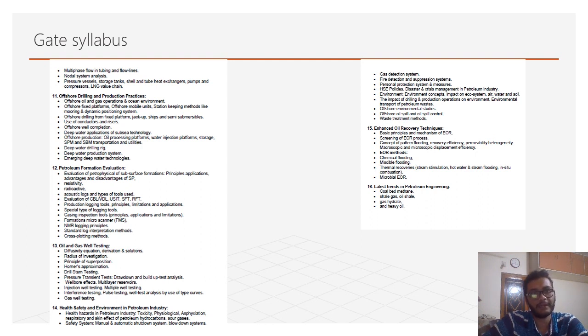Then offshore drilling and production practices. So offshore oil and gas production operations and ocean environments. Offshore fixed type platforms. Then offshore mobile units. Station keeping methods like mooring and dynamic positioning, the DPS, dynamic positioning system. Then offshore drilling rigs from the fixed platforms, and jackup type rigs, ships, semi-submersible rigs, use of conductors and risers, offshore well completion, types of offshore well completion, dry or Christmas tree, or wet completion.